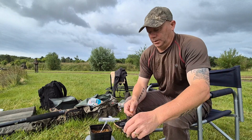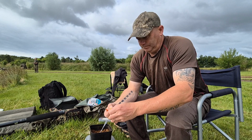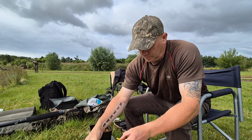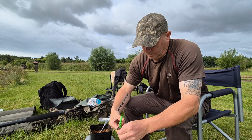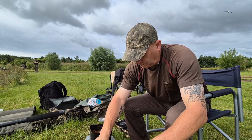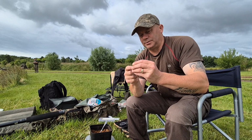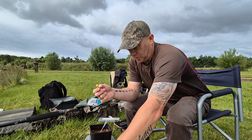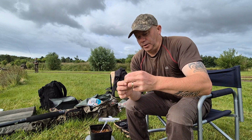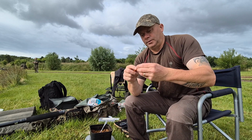Sorted in a minute. So yeah, just get two grains of sweetcorn. This is how I do it anyway. Obviously sometimes you use pellet or sweetcorn. You have got boilies, but on this venue you're not allowed. Done that wrong, sorry. I can tell, like I said, it's been a while.